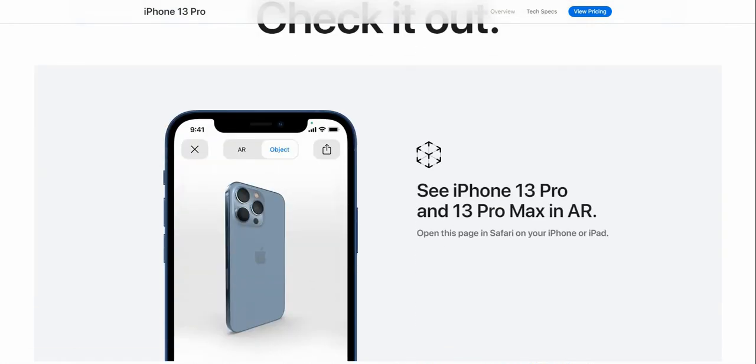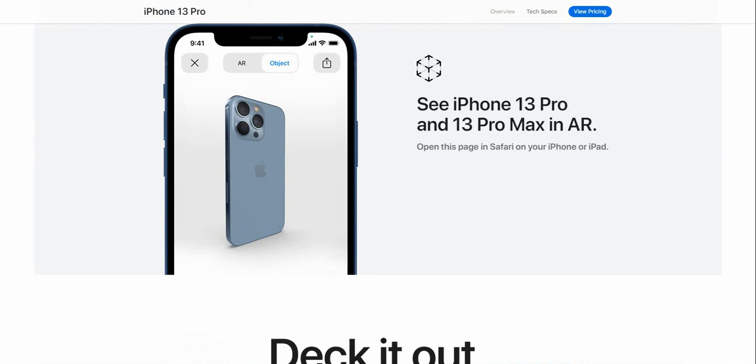Check it out. See iPhone 13 and 13 Pro in AR. Open this page in Safari on your iPhone or iPad. So, pretty sweet.